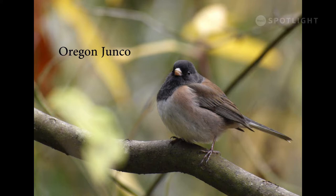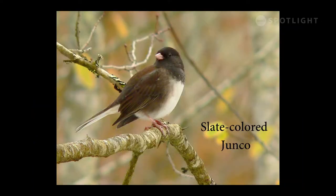Dark-eyed juncos come in a variety of regional subspecies. The Oregon junco is one of our most common and numerous songbirds. Less common is the slate-colored junco, occasionally seen mixed in with flocks of Oregon juncos.